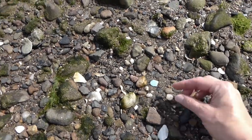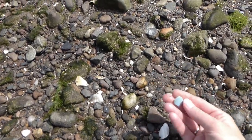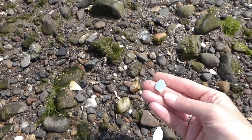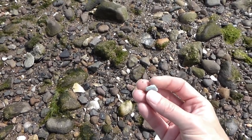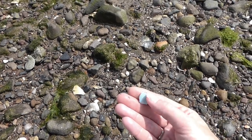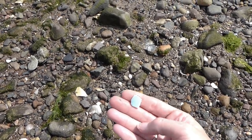Nice wee bit of milk glass there. Oh, that's nice. It's like a turquoise colour. Really nice. It's almost a bit sparkly. Looks like it's turquoise and opalescent. That's nice, we'll take that.